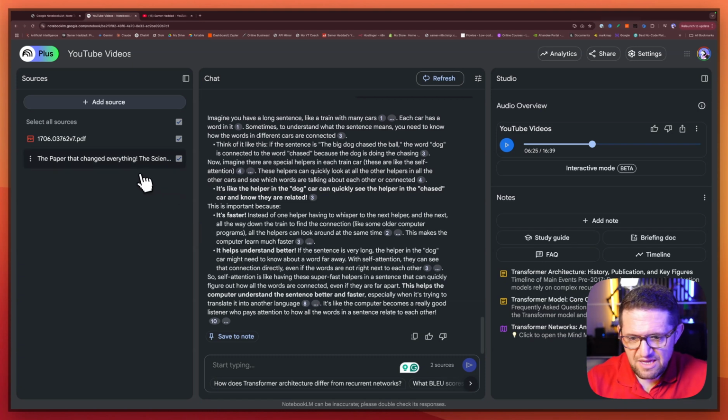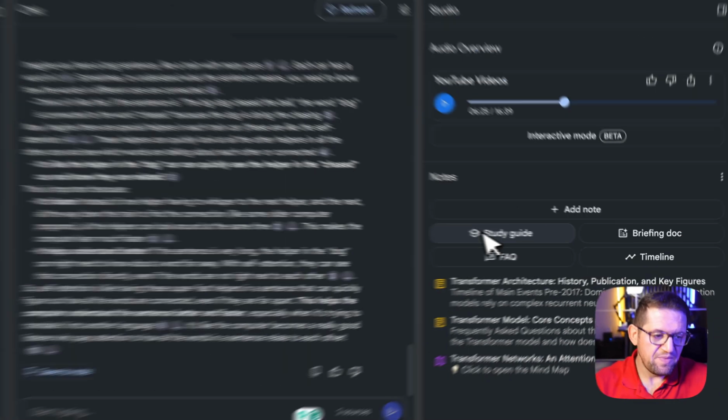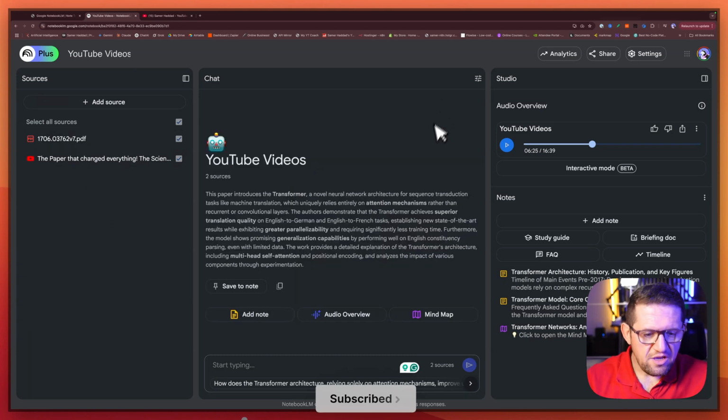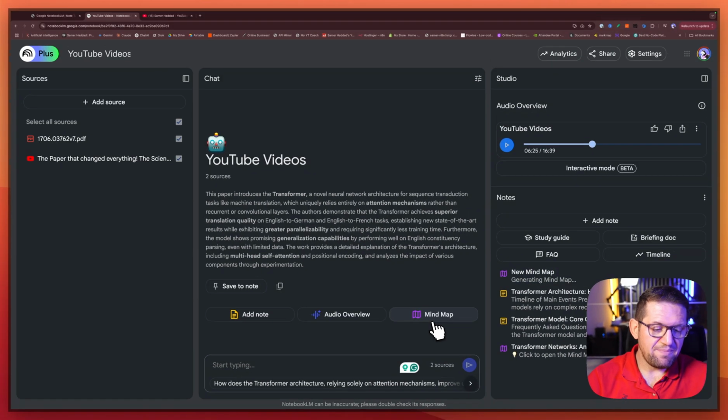Okay, so it's already in, and I can actually remove the references to the paper. I can keep them and do the whole thing here. So let's do one thing where I actually ask it to do a mind map for me, and that mind map is linking both sources together. Let's see how that works out. So I refreshed the chat history. Let's hit the mind map again and see the new version of it and what we get.